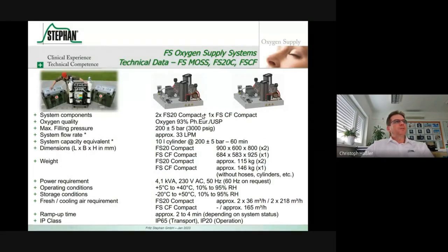Here I've listed some technical data of the system components. Again, you might ask what power we need. This system runs on 220 volts, but you do need two phases most of the time, depending on your fuse. The 4.1 is not enough for one 16 amp fuse. Just want to mention the size of the system, nearly a meter and 60 to 80 centimeters. We're talking about 115 kilos, and 146 for the high pressure booster.